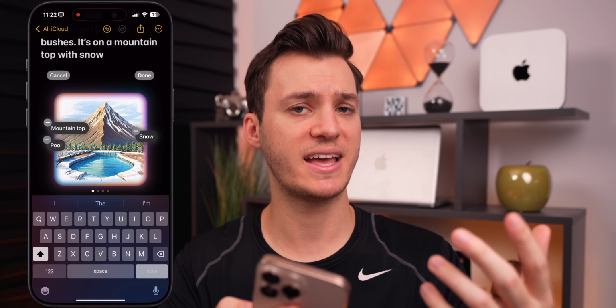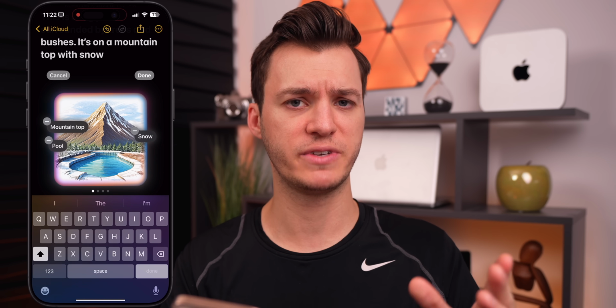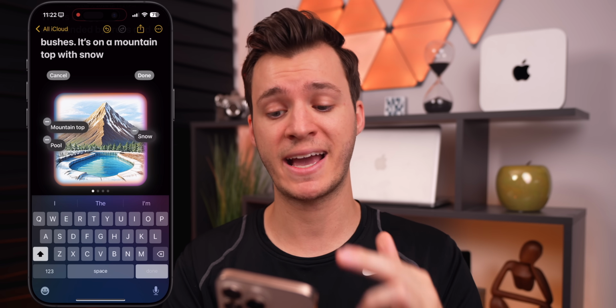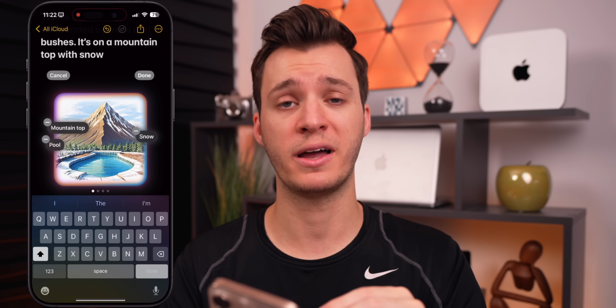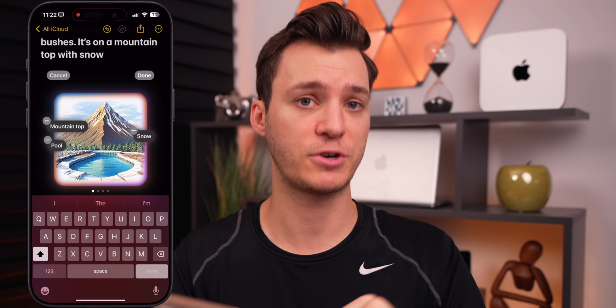Pretty awesome. I've noticed that Image Wand in general has also just improved here. Pretty much all of the Apple Intelligence features related to generating images, so Image Playground, Genmoji, and Image Wand, have all improved here in beta 2 compared to beta 1, and I would expect that to continue until the final release, and of course even after that as well.